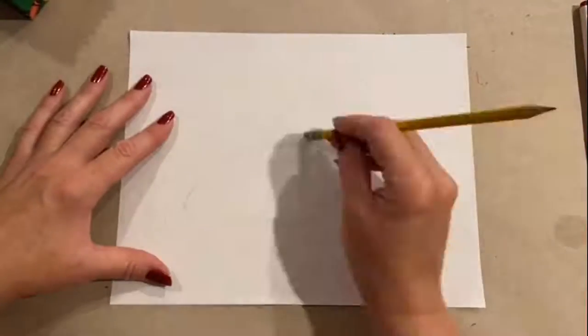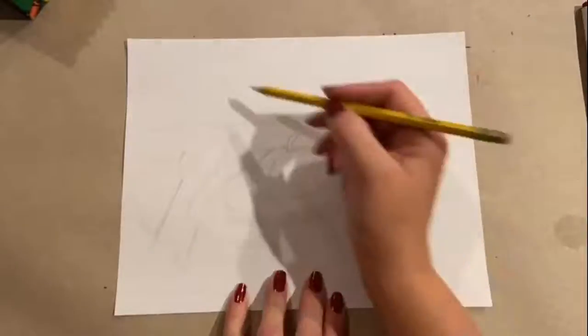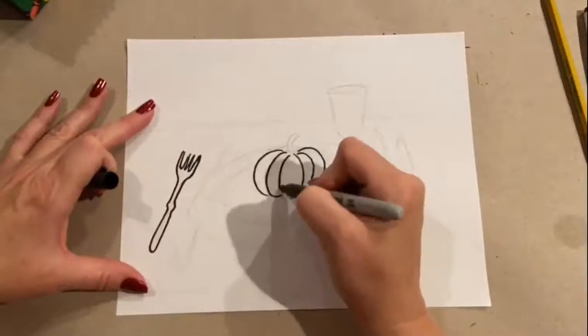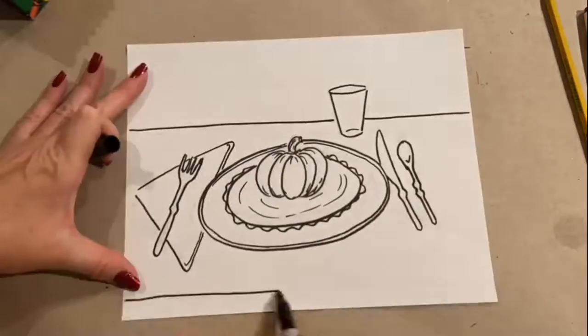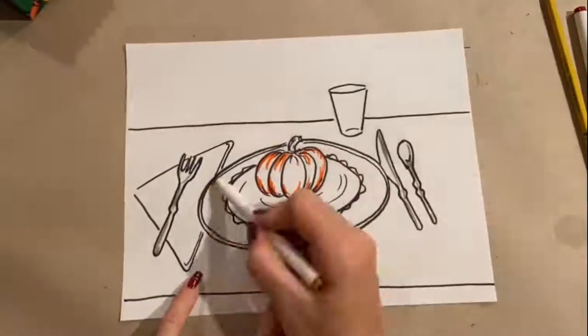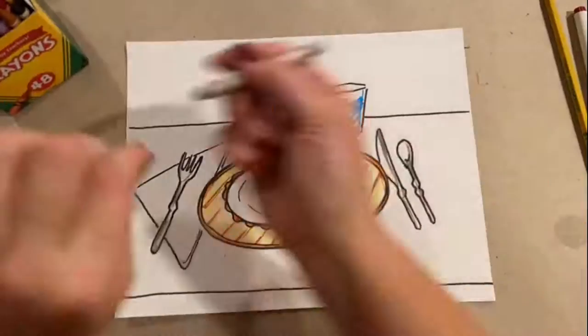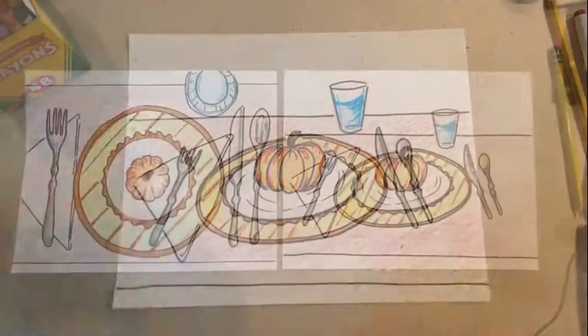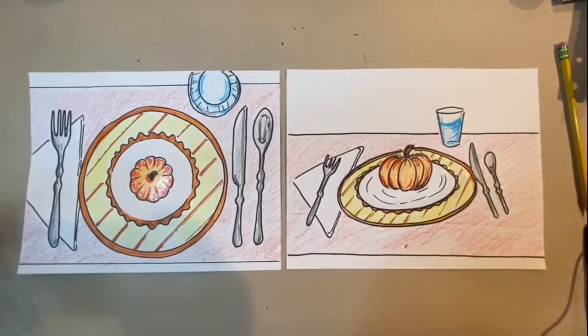Be creative. Now, there's different angles. Notice how I use my pencil first to sketch, and then I'm going to go in and put the permanent marker or whatever coloring you want to choose for your design. This is an angle where you're looking more at the side of it versus the first one where you're looking at the top of it. Here are the two next to each other. You can choose either direction that you want.